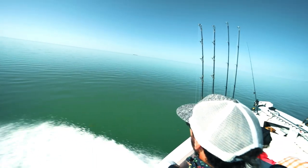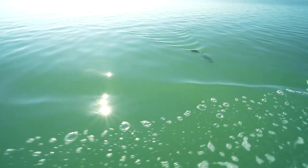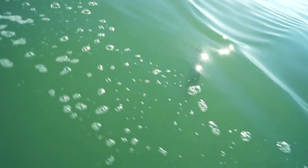So the next day was much calmer. We went out with different charter guests. We headed back to the Everglades. Of course, when it's flat calm, it's much easier to spot free-floating triple tail.